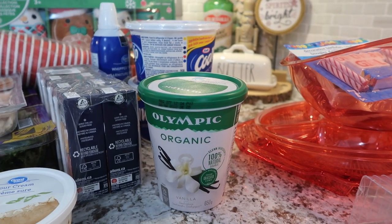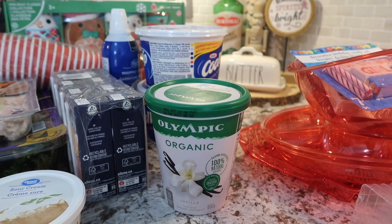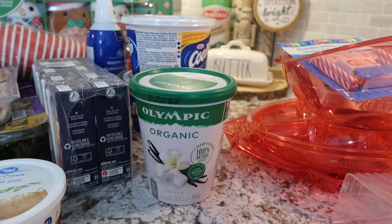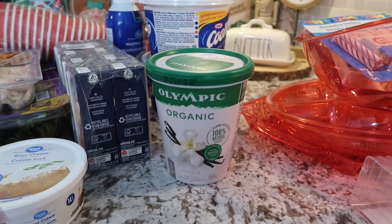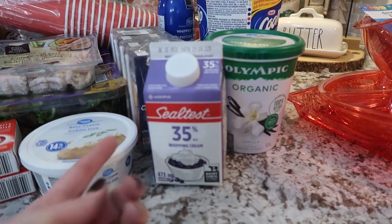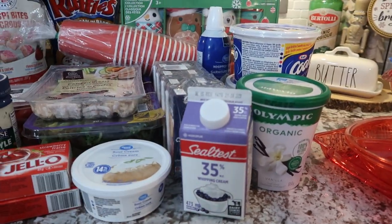So we're going to do some vanilla yogurt with some granola. I actually have a strawberry shortcake granola in the cupboard. I swear it's like I've been hanging on to it for something special. And here we go. And then some diced strawberries in there. Then I got some whipping cream. I, again, don't remember which of the recipes, but it's going to go in one of them.